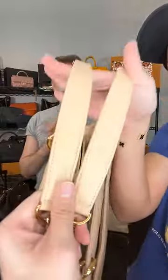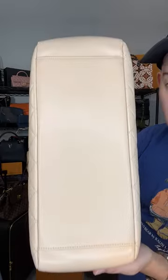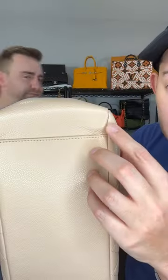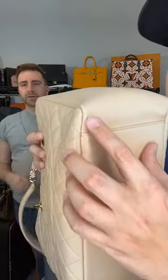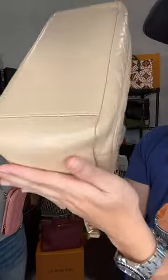Before anything happens. Handles on this one are perfect, Min. No signs of wear on the handles. Bottom of this one is really perfect as well. Corners are amazing. For a light colored bag, the corners on this one are perfect. There's no signs of wear for this one. And this is Eclair Beige. It's gorgeous. Looks like this when it's worn. No wrinkles on the corners for this one. It's very important for a GST that it's still kind of like a square design. For this sticker, yes. I'll double check the end.